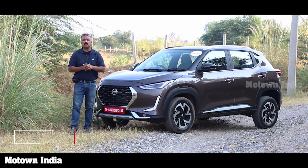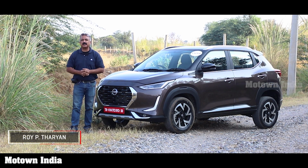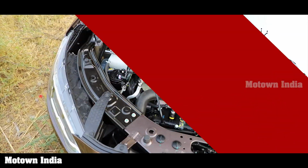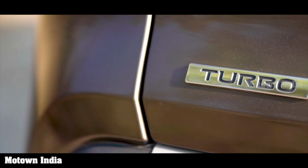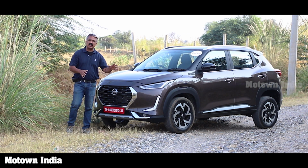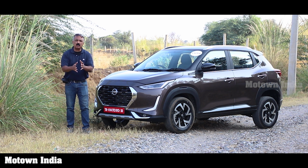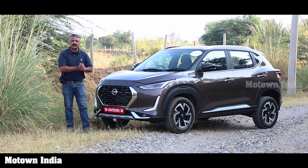The sub 4 meter SUV segment in India is today very crowded with extremely smart vehicles. Now we have the Nissan Magnite, and this vehicle is going to be offered with a 1 liter petrol engine, and the one which we are driving today is the 1 liter turbo engine, and this is mated with an option of a 5-speed manual transmission and a CVT. We shall be driving both these models and will be telling you all about the performance of this sub 4 meter SUV from Nissan Motor India.